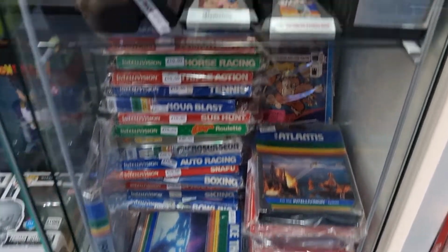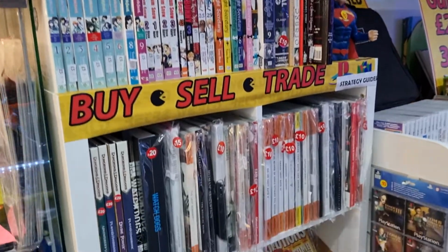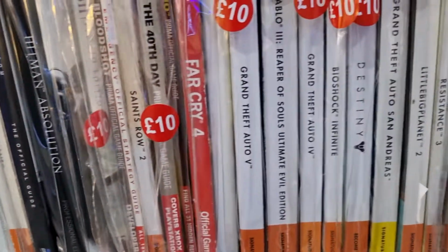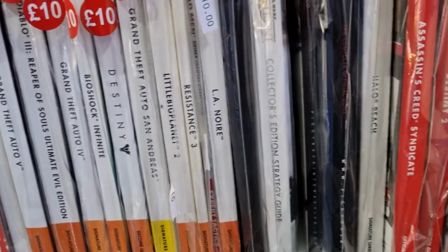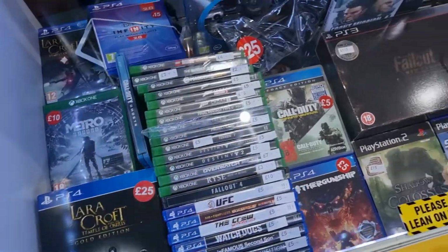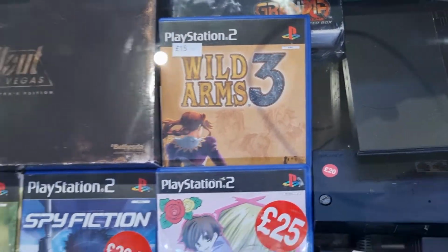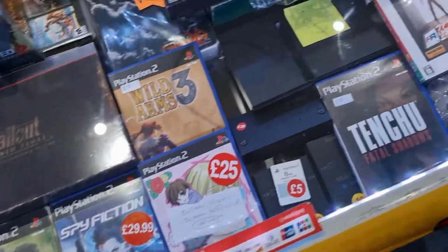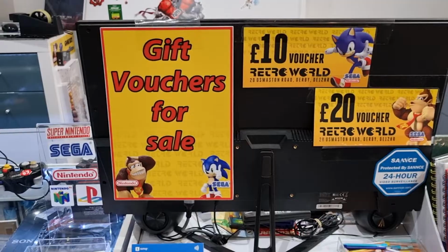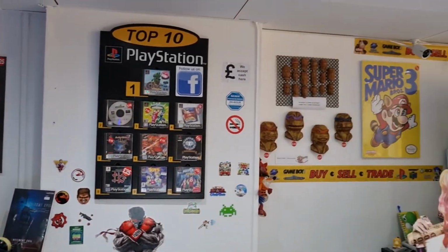Looking at the old Atari games and whatnot, I'm on the verge of really starting to collect them heavily. I'm not quite there yet, but it won't take much convincing, let's put it that way. All these guides here are £10 each, but they're all in fantastic condition, and I love going through those old magazines. They're so cool. Obviously we've got PlayStation stuff in this particular cabinet, and some nice rare bits and pieces as well. Your obligatory Final Fantasies there, which if you haven't got in your collection, guys, please go and get Final Fantasy 7, 8, 9 and 10.